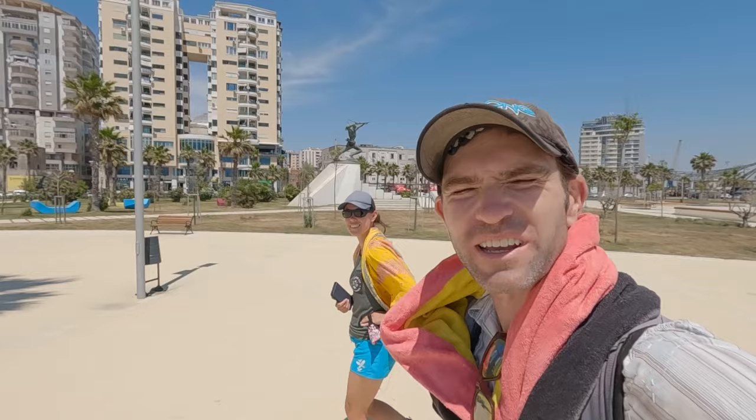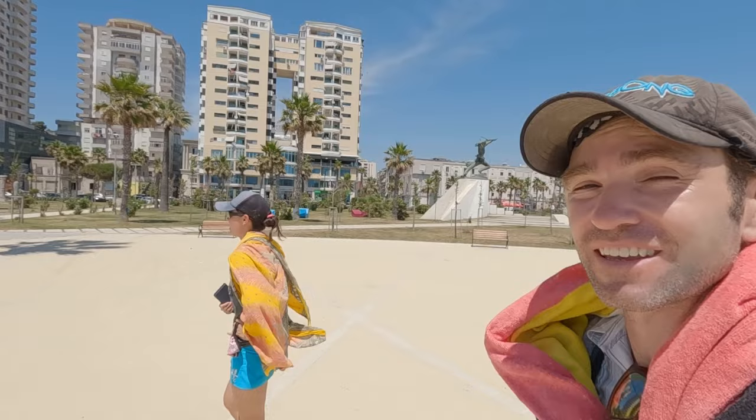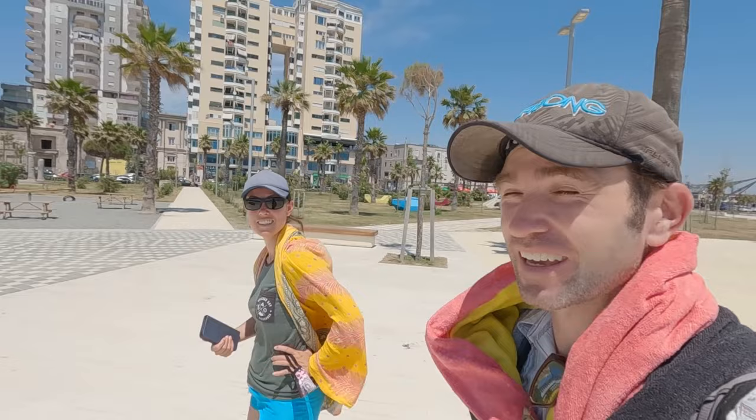So we've had a nice morning looking at the sights of Durres, and right now we're on the promenade. So it's a really nice, pretty area. Now, there's not too much shade cover, and it's the middle of the day, so it's pretty hot in early June. But there's a bit of a beach here. However, it's not a sandy beach, and I think it's probably still just a work in progress, but I reckon it would look really good with a layer of sand, and I'll definitely get in that water right now.